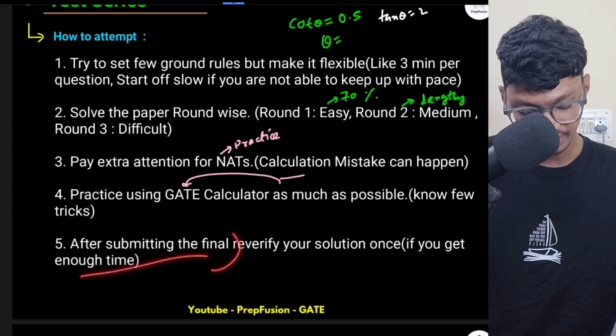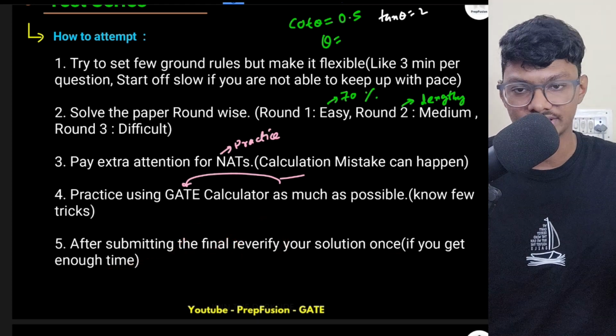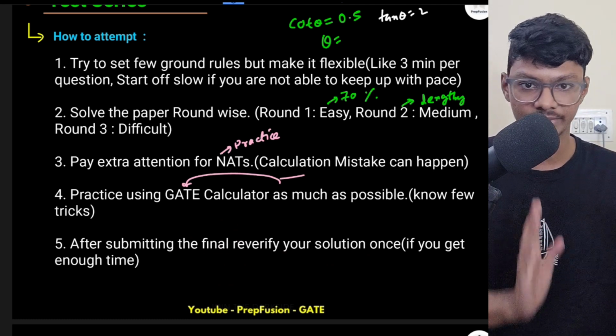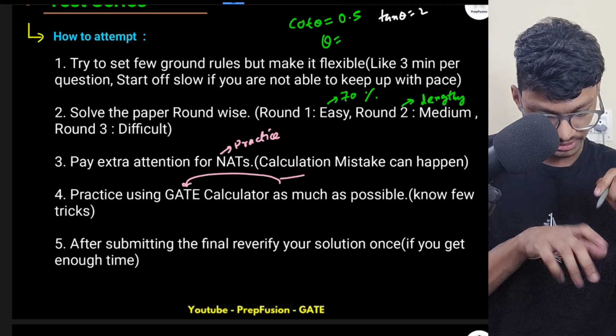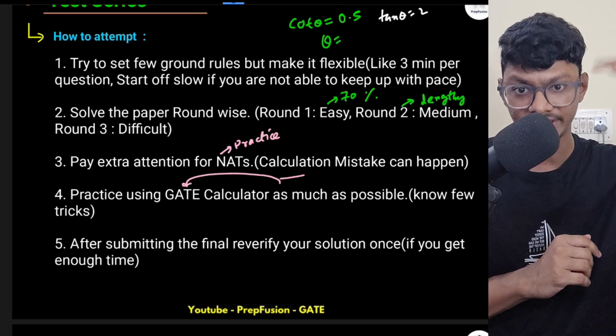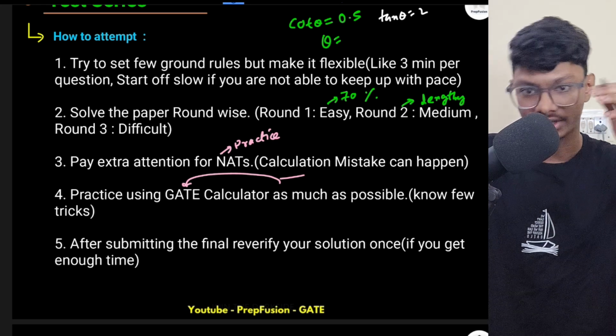After submitting the final answer, re-verify your solution once. What do I mean by this? Once you have solved everything, you have solved the NAT. Sometimes, I've seen this many times with myself and many students also, that after just putting in the value 47, something comes up in their mind: okay, I forgot to multiply by 2, or I forgot to subtract 1. Then you can go back.